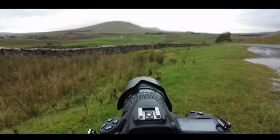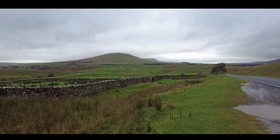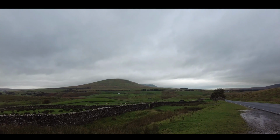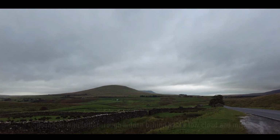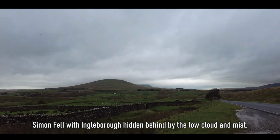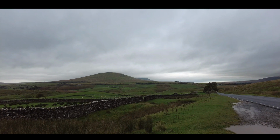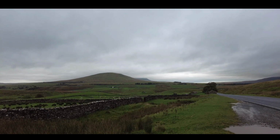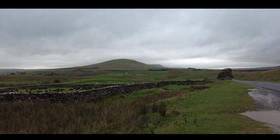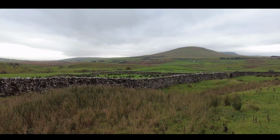It's stopped raining, so I've just pulled over on the roadside, just getting this shot here with the clouds coming over the fell. I think it's a fell, don't know what it's called, but a little white farmhouse at the base of the fell, so this might make a nice moody shot. And there's also a nice wall in the foreground there. So just a quick roadside stop.